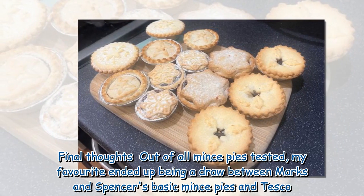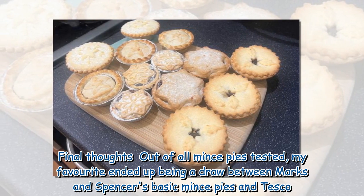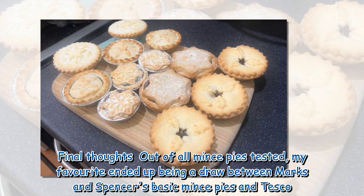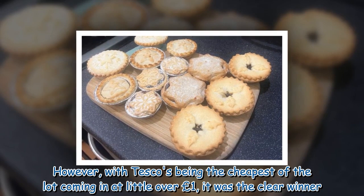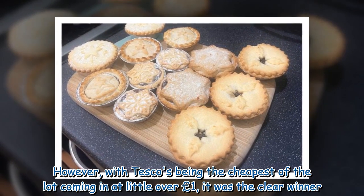Final thoughts: out of all mince pies tested, my favorite ended up being a draw between Marks & Spencer's basic mince pies and Tesco. However, with Tesco's being the cheapest of the lot, coming in at little over £1, it was the clear winner.